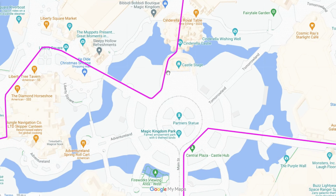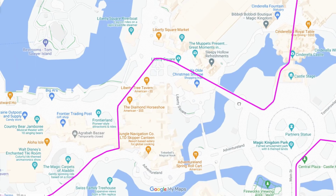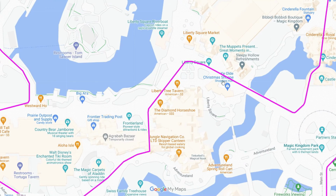So here again, this is where you can take some nice pictures. There's always going to be a Run Disney photo op right here. So if that castle picture is important to you, this is where you're going to get it done. You're going to turn towards Liberty Square once again. Take your turn into Frontierland.